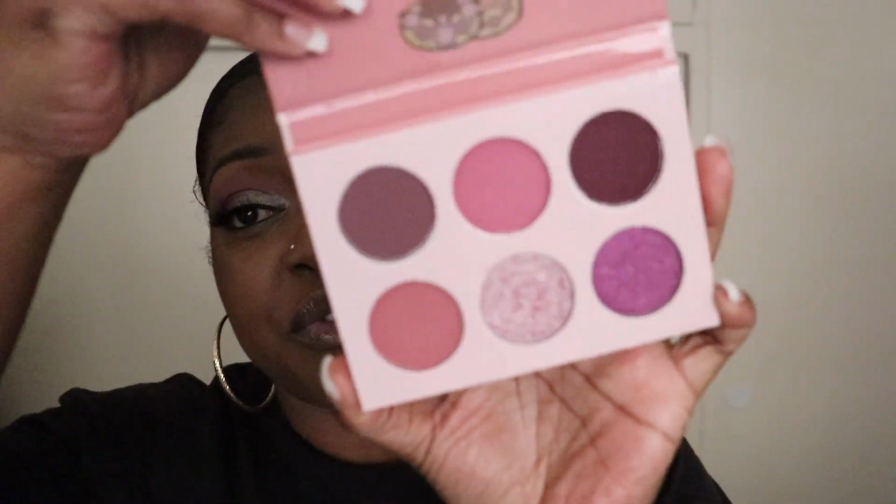In today's video, I'll be using the Mauves by Juvias Place palette. I wanted to try it out. It looks very pretty and it has a few shimmers. If you guys want to see how I created this look, stay tuned.